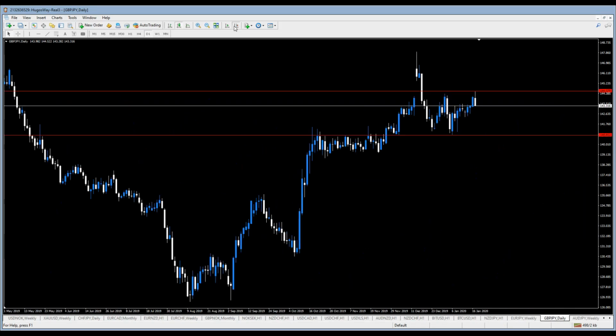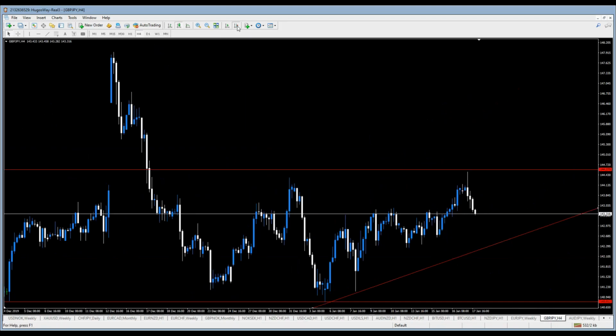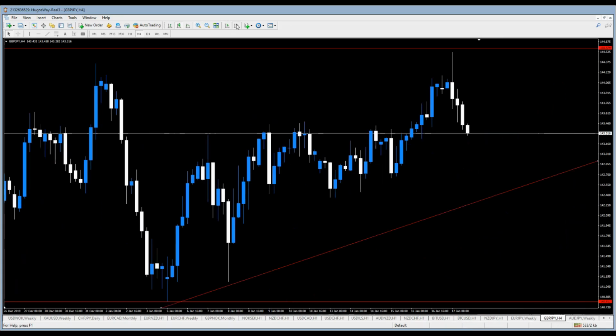Let's look. We're gonna see. Okay, we got our fake. We got an uptrend. Look at that. Another trend line. It's another 60 pips. Another 60 pips to that trend line. So 60 to 70 pips.